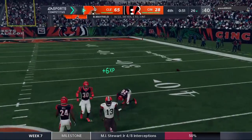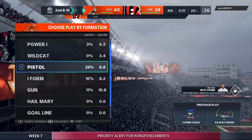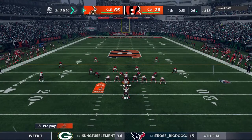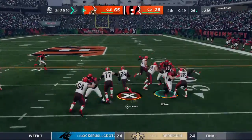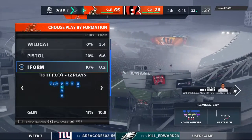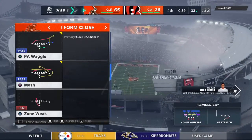Looking for more there on 1st down, but this throw downfield, incomplete. He was looking for Odell Beckham that time. And now it's 2nd down. A run for Nick Chubb, and able to stay on his feet past the 30 to about the 33-yard line. They get 7 out of that, so they're left with a 3rd and 3.